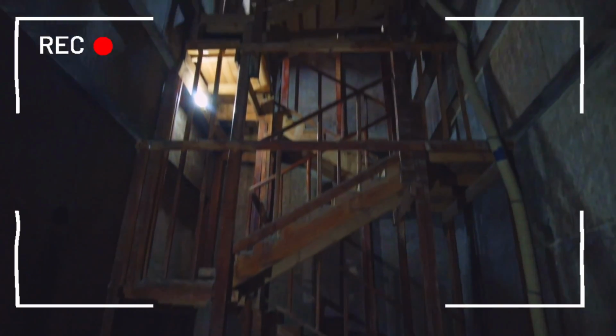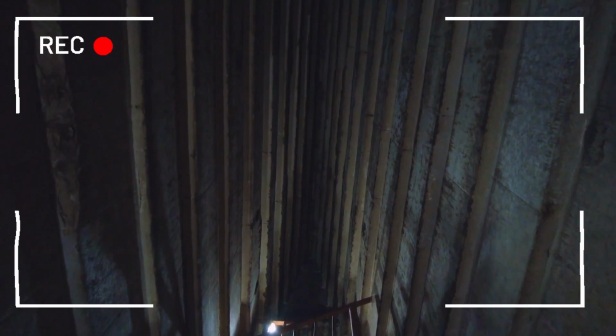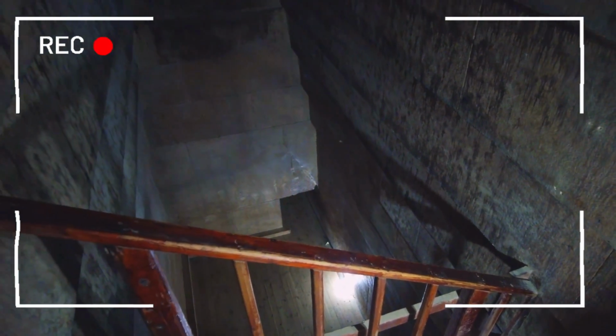Jose went in. He was in there for, I don't know, like 5-10 minutes. He said the hardest part is the first part down, which is that part that looks very, very narrow and small. But after that, it's not so bad, but it is quite a climb. Everybody that came out was sweating.